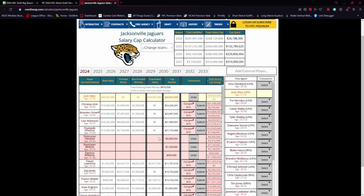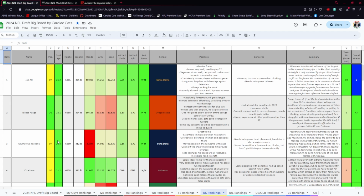We're not considering any other players coming back unless they're incredibly obvious. So Ezra Cleveland, Calvin Ridley, Dwan Smoot, Jamal Agnew, guys that we're not going to consider as part of the Jaguars going into this. And honestly, I don't know if a single one of them is part of the Jaguars next year anyway. So that's how we're going to go about this.